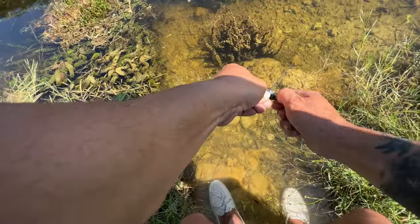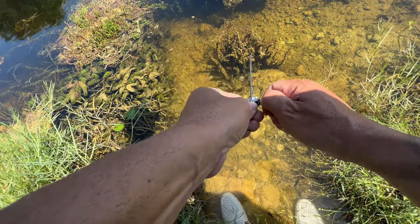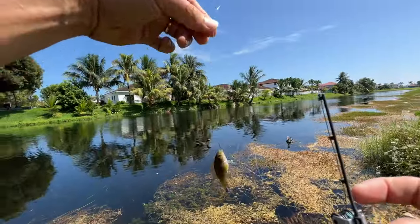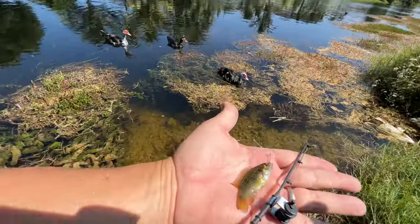Got him. Oh, I got a fish. Oh, yeah, I got him. I'm trying to reel. Got him. There it is, guys. That's how you make a slow day fun. World's smallest fishing rod.